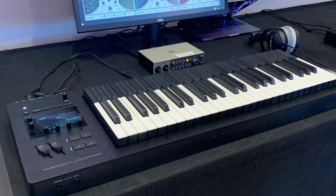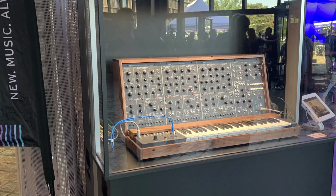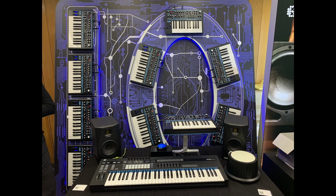Some of the stuff that really stood out to me was the Osmose synthesizer with that key bed where you can do vibrato on the keys. It was so expressive. And again, for the money, I really can't believe it's that cheap for what it is. Now, it's not cheap, but it's very affordable considering what it can do, and it sounds and plays fantastic. Korg, of course, always impressive to see what Korg do. Had some really impressive stuff there. And then Novation with the anniversary display of the Bass Station, that was really cool to see.